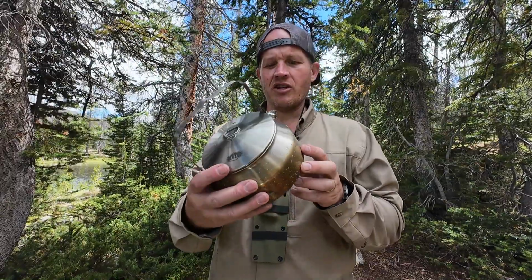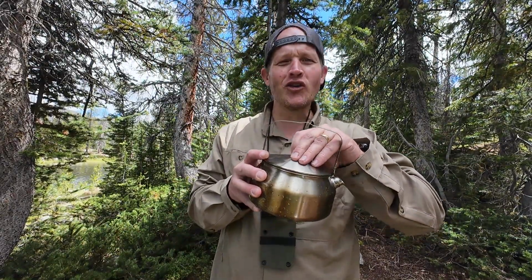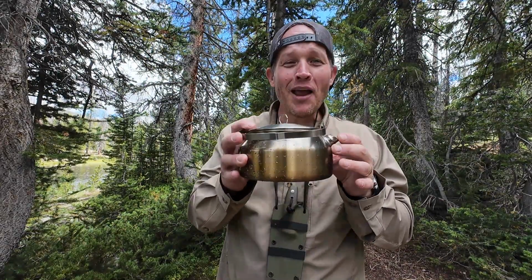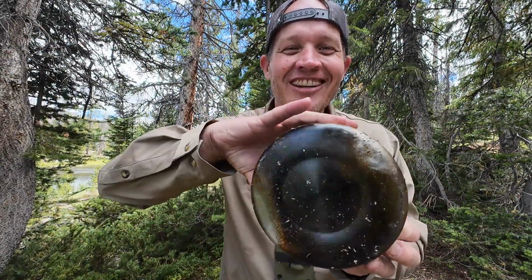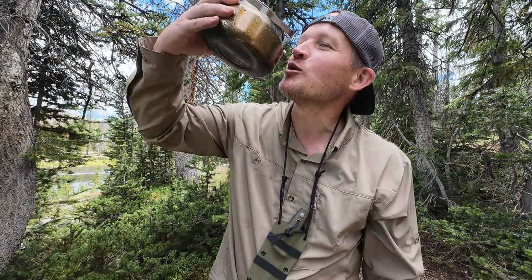Well, I'll tell you what, this little GSI kettle sure worked good. Kudos to you, GSI folks. I will be sure to tag you in my video. My wife even approves of this little kettle. And now it looks all official. Check that out. And I can still drink the broth from the spigot.